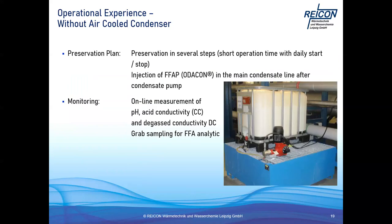And we did, the plan was to do the preservation in several steps because of the short operation time and the daily start-stop operation. We couldn't inject that much of our product in a very short time, so we needed several operation steps to inject the needed amount. The complete online monitoring equipment was in operation.